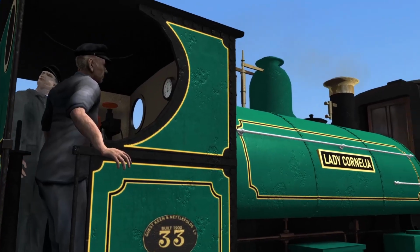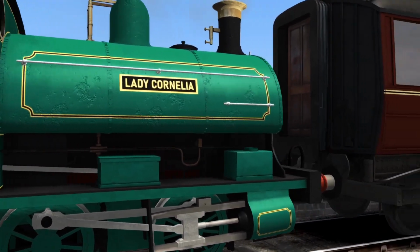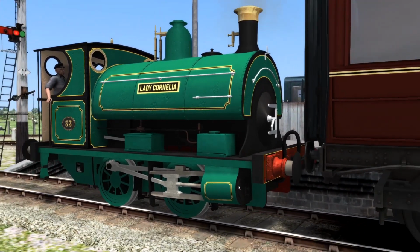The livery application on this livery is fantastic. I really love this livery on the Peckett. I think this has got to be one of my favourite ones in the pack. So it does come with a variety of different liveries. There's a couple of blue ones. I believe there's a red one. There's a few green ones. Obviously, all of the Hornby model versions have been represented in the pack well, so you can drive all of those, including the black one.